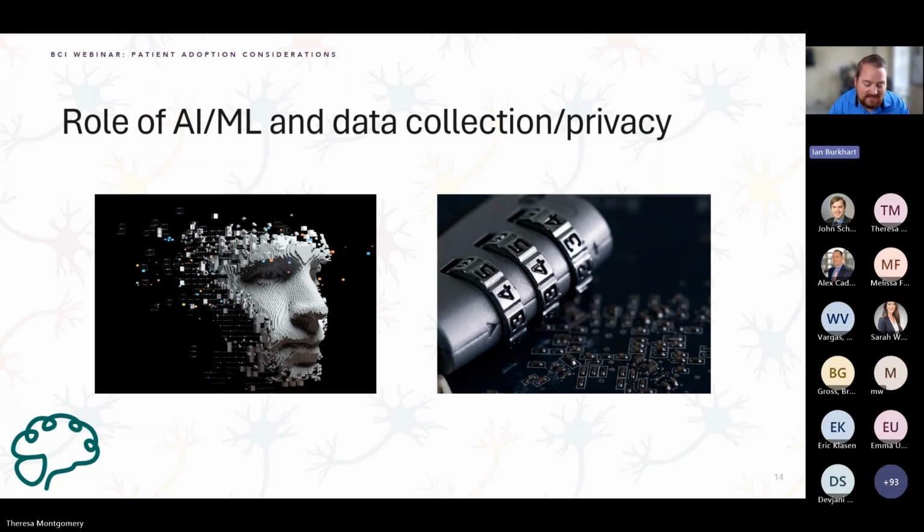There are ways that people can then use these devices to communicate without having to speak through another person. That allows them to be more independent, which is great, but we also need to make sure we're balancing and making sure that the data that is collected is only the data that's necessary and it's always being used in the right way. Next slide.